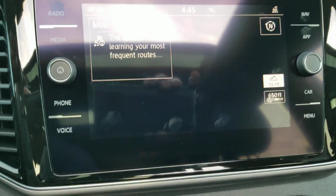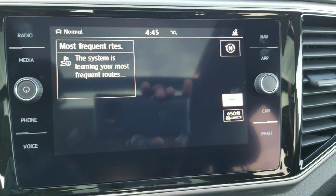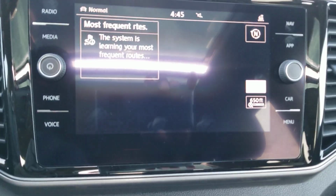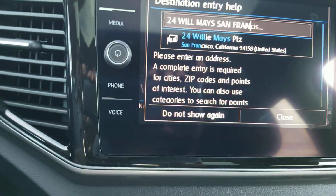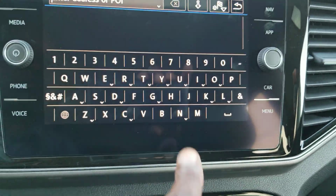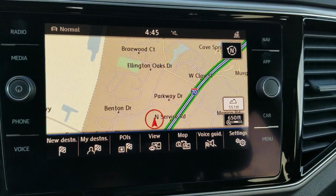Let me close this up real quick here because the glare is actually showing off of the screen. So it's an AM/FM and satellite radio. It does also have navigation on this screen. So I can bring the map over here.